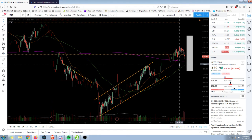So there'll be slimmer pickings as far as swing trades, but I'll be looking at more options types of trades as far as earnings are concerned.